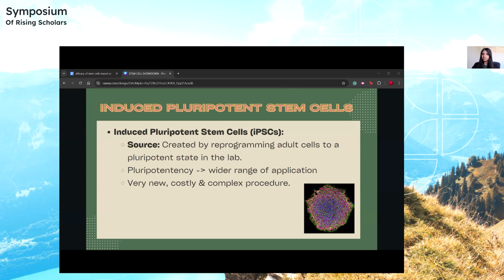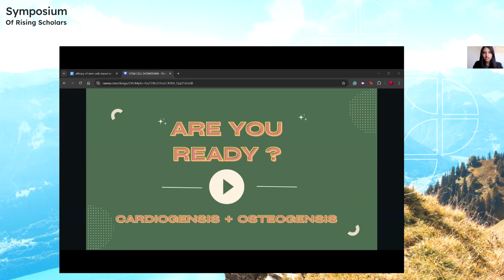However, despite how cool these are, this is a relatively new procedure. So it's very costly and complex, and we don't know the full side effects and different things that could happen with this type of stem cell. So now let's move on to the comparison of these sources for specifically cardiogenesis and osteogenesis.